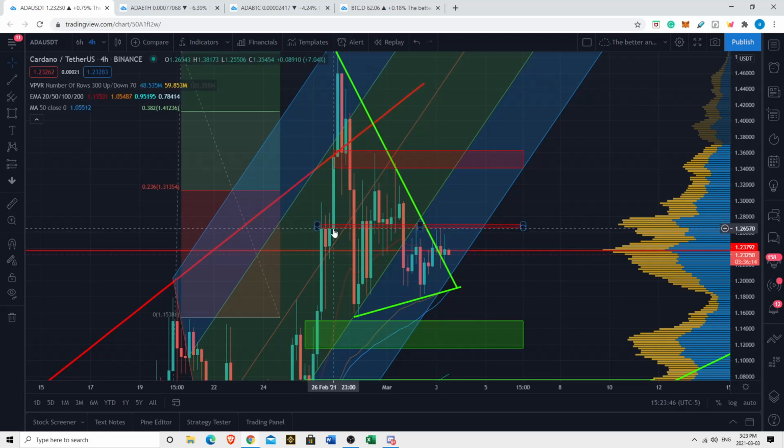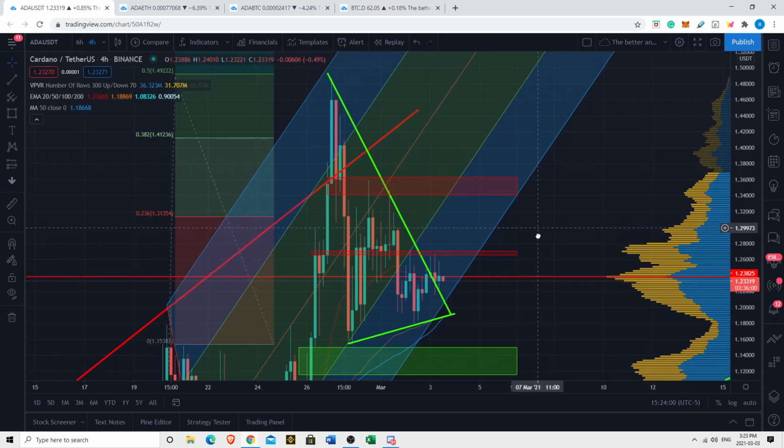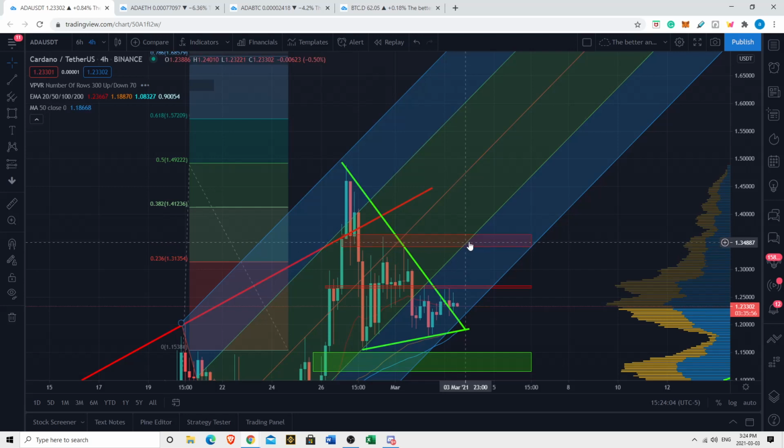We can see over here we tried to get candles closing above this region, we could not, and here we're getting wicked off these regions, rejected off these regions. So to see bullish continuation, we need to see Cardano hold above $1.27. If and when we can hold above $1.27, I think that next micro impulse takes us to about $1.35.